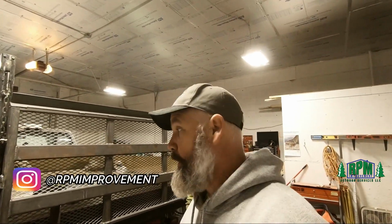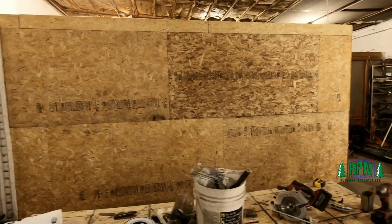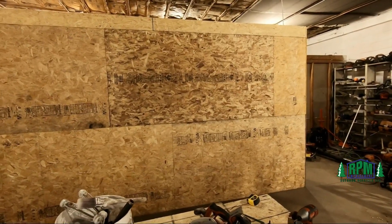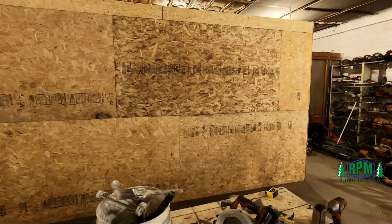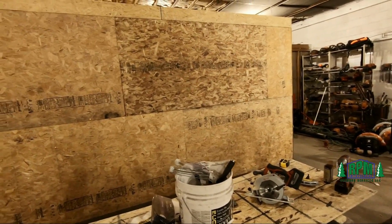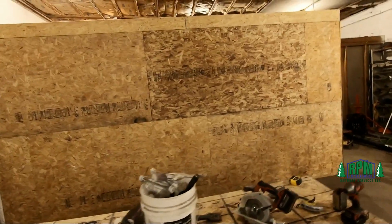Trying to get things organized, trying to get things squared away and ready. We'll go over there and take a look and see what kind of mess we got going on. So this is the exterior wall to our office slash break room addition, which is slowly coming along. But I finished putting the OSB up on the wall here. I'm gonna paint it, prime it.